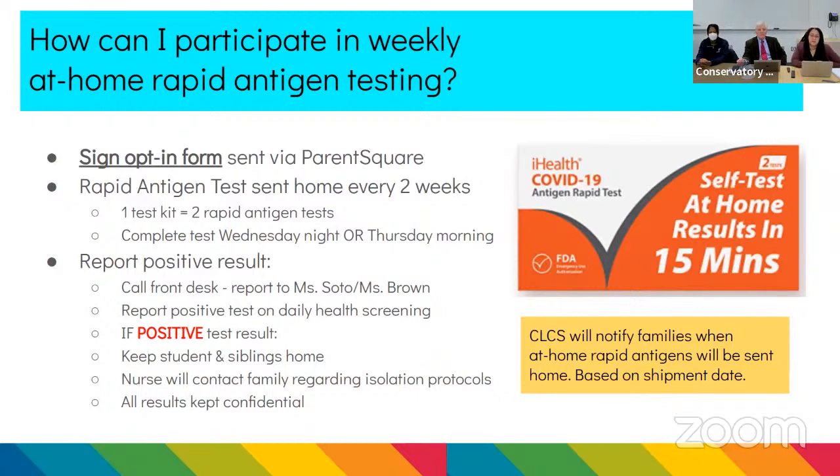If your child tests positive, how do you report that? So there'll be a 2-pronged process. You will call the front desk and you can report that to Miss Soto or Miss Brown at the upper or lower school. They'll share that information with our school nurse and they'll report back to you. You'll also report that using the daily health screening. There'll be a new question added to that daily health screening so that you can share whether your child was positive or negative.